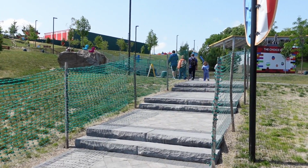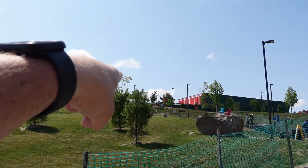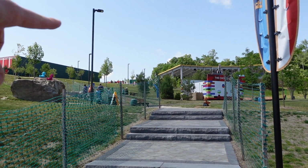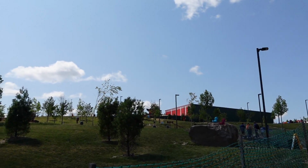And the new stuff just keeps on coming. So these stairs are new. They actually have a staircase going all the way up now that was not here the last time we were here. And I guess it's just feedback that people don't want to have to walk through the trail, and people were kind of running down the hills. So this makes it a little bit easier, and it keeps the grass in good shape.